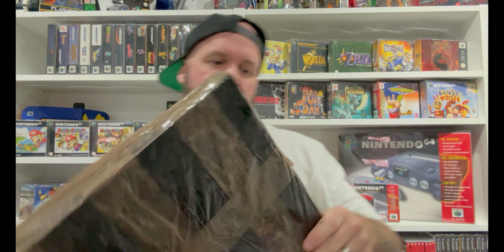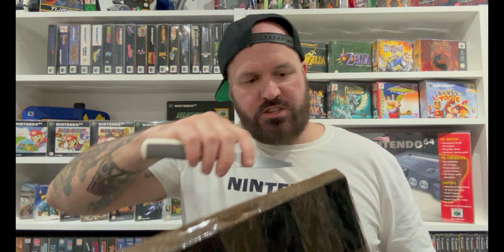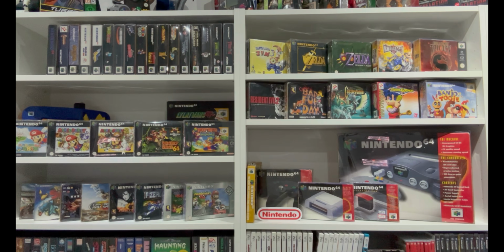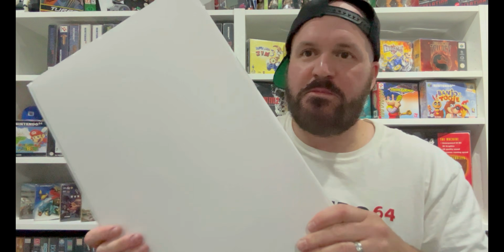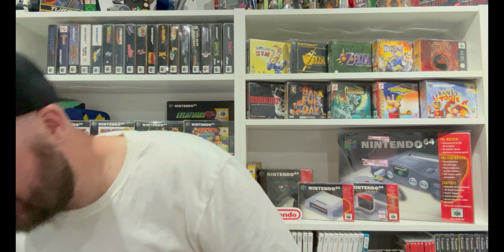Anyway, let's open this bad boy up. I want to be careful. It says do not bend. I'm going to try and do this. I don't know how to do it. Right, here it is. I'm going to try and fit it on camera. If I can't, I'll put some overlay footage. But there is what? 2 of these at least. These are sick.